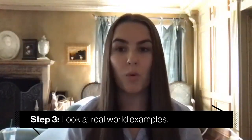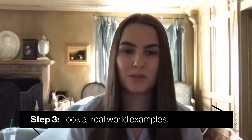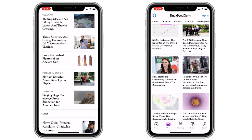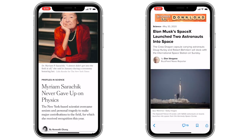So once we decide to work on a new feature, our very first step is to look at similar features out there in the wild. So for the news section that we mentioned before, we looked at the New York Times, we looked at BuzzFeed, we looked at a ton of different content providers to see how the absolute best of the best produce content and show that to their users.